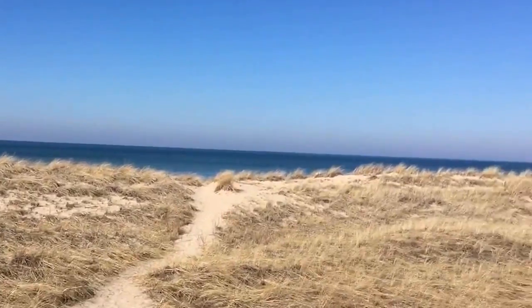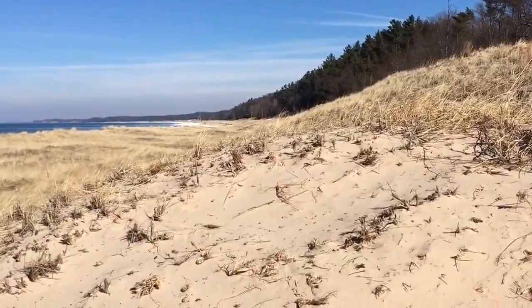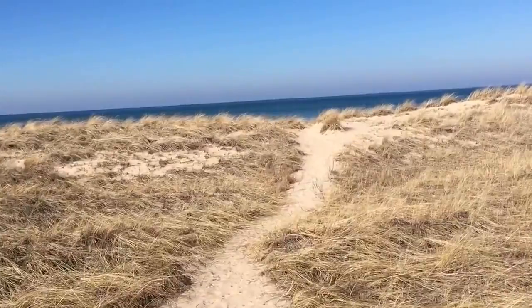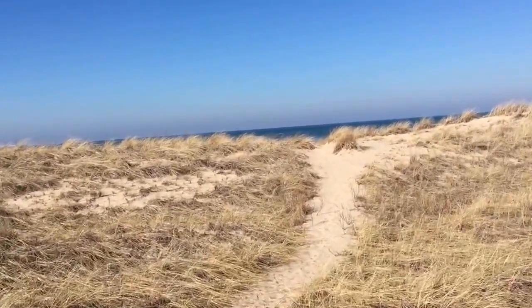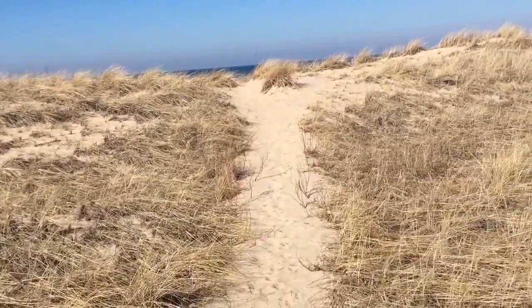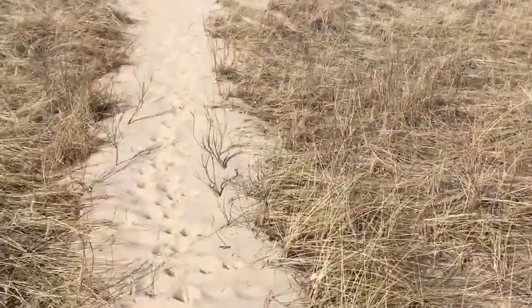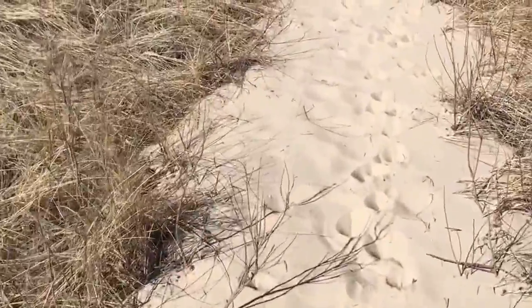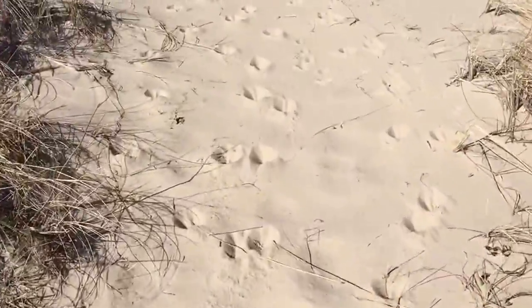Man, it feels like a summer day here. And there you can see some ice, but it's hot. I was thinking perhaps I would need shorts for this trip. Probably will tomorrow, but don't have them. Huh. There are prints here that look like a cat, but they've gone off of the sand. These are deer.